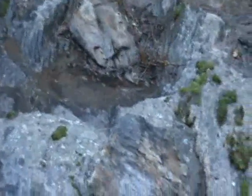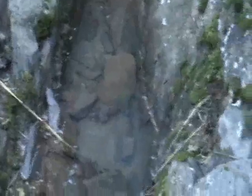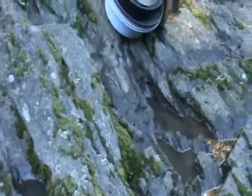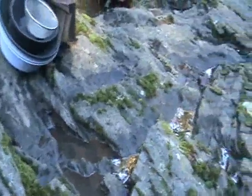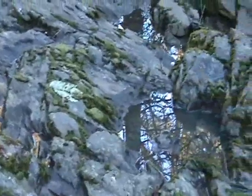And someone has been working down here. I can see some areas that have been worked, but we'll see if they worked them correctly. Because down here at the bottom of some of these little pools, there's got to be some beautiful, nice, shiny gold. Take a look on down the stream here.